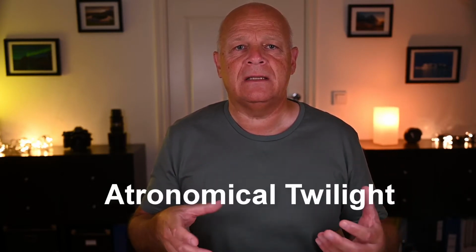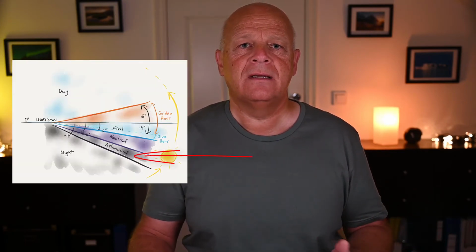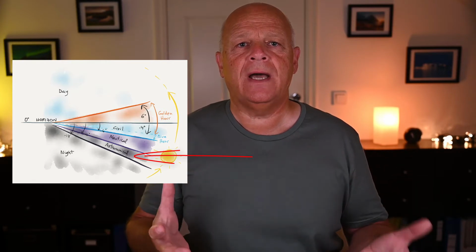The first stage of twilight is astronomical twilight. Now the sun is between minus 18 and minus 12 degrees below the horizon. During astronomical twilight, the sky transitions from totally black to darkish blue, and it's still dark enough for astrophotography.